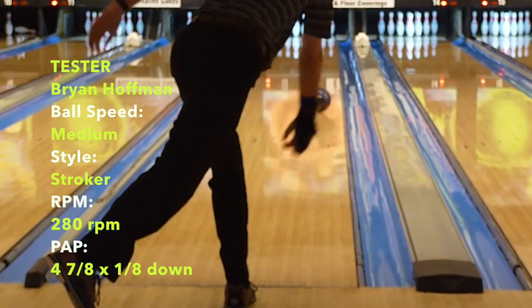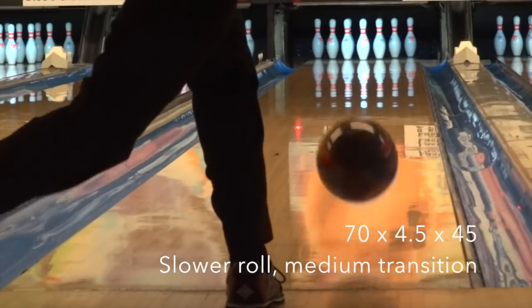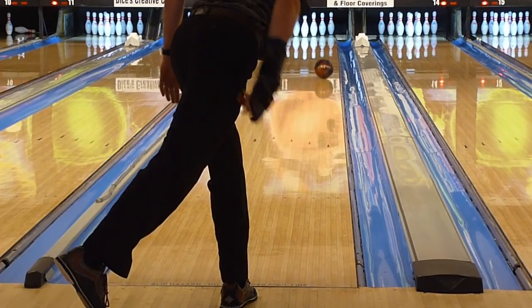Bryan was next with the Intense Fire. Again, he saw that it's a little less than he expected in terms of board coverage. He had to draw closer to the edge of friction, however, had to be really careful he didn't put it into the friction too early.